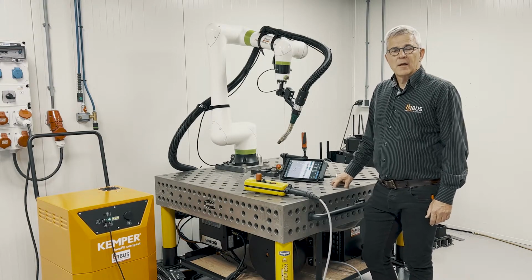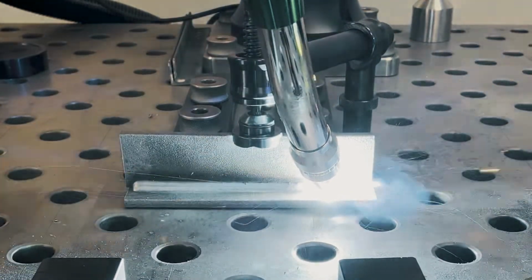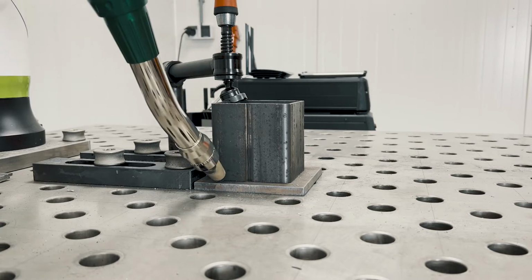The special feature is the torch-integrated extraction in combination with the high vacuum suction and filter unit from Kemper, which switches itself on and off. The welding fumes are captured directly at source, thus keeping the surrounding area clean.